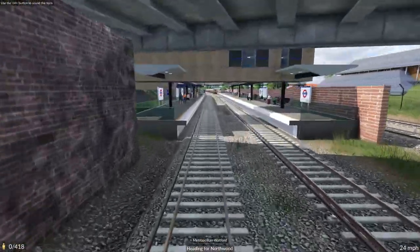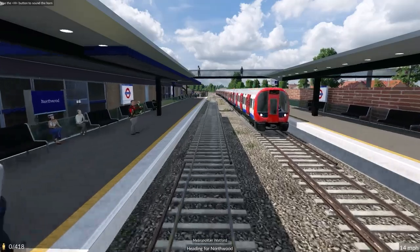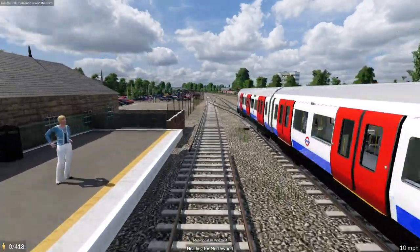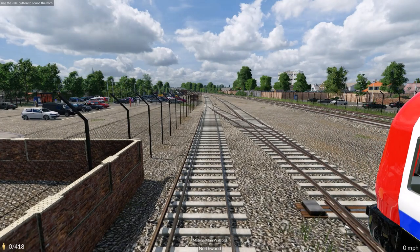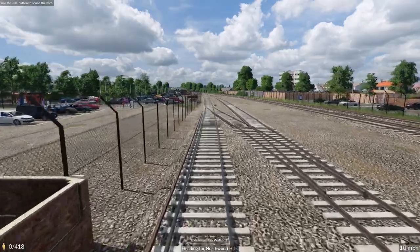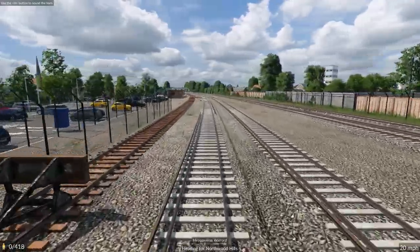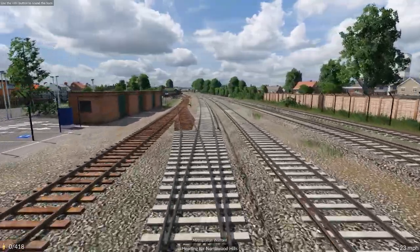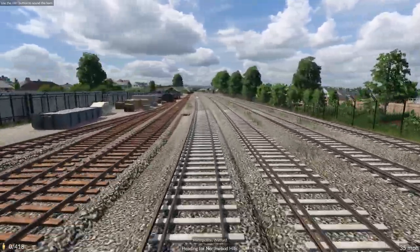Another example of a station with shops built on the bridge that goes over the station, which is not an easy thing to model accurately. To our left, the now disused, as far as I can tell, Northwood sidings.